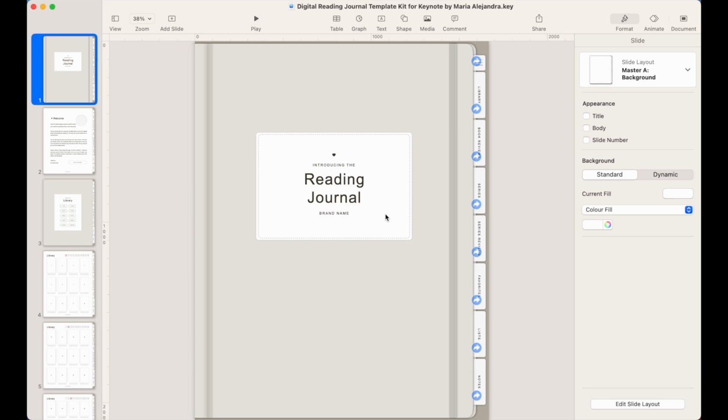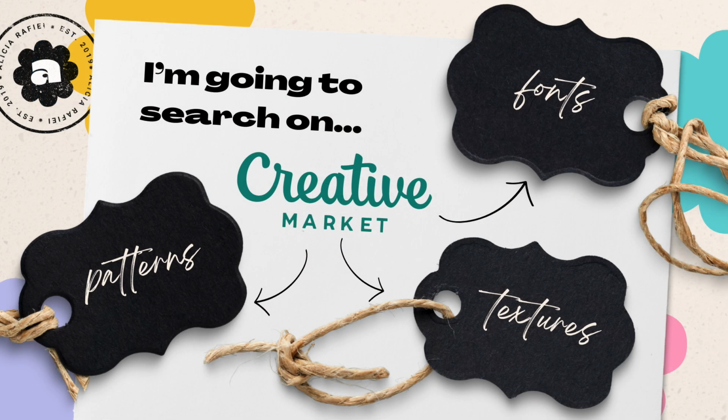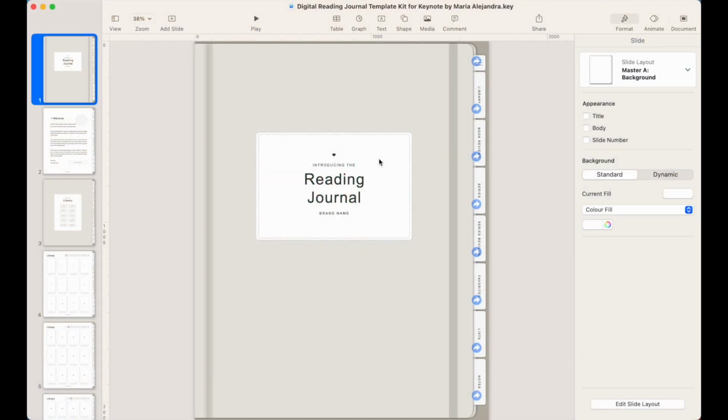So in order to grab all of that, you can use design asset marketplaces like Creative Market, Creative Fabrica, Design Cuts. You can even perhaps create things like the cover within Canva if you'd like to use Canva to create your design. For me, I am going to grab a premium font. I'm going to grab some patterns and some paper textures to add to this design, and I'm going to grab that all from Creative Market. But like I mentioned, you can use any other design asset marketplace to collect all these assets.